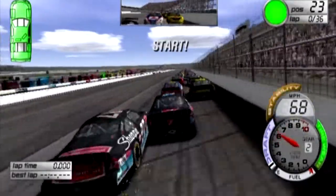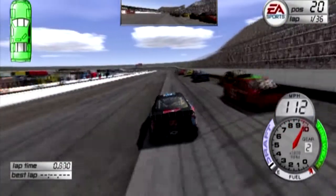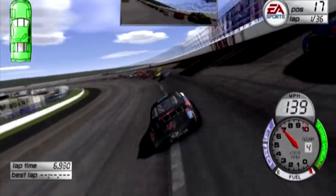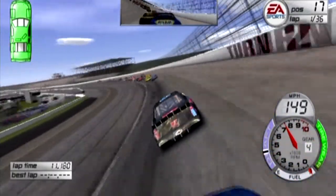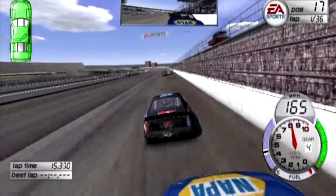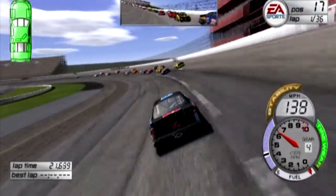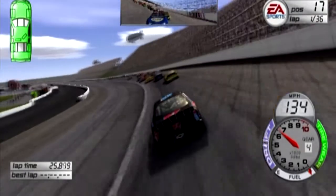Green flag is in the air. We're racing at Darlington. Already making a big move down into turn one. I had to get to the bottom quick because I knew the whole field would stack up on the start. Moved up to 18th position, not starting spot.